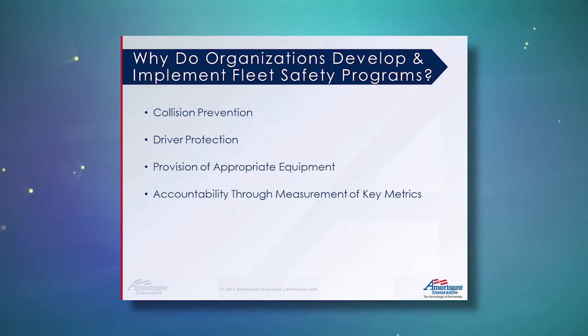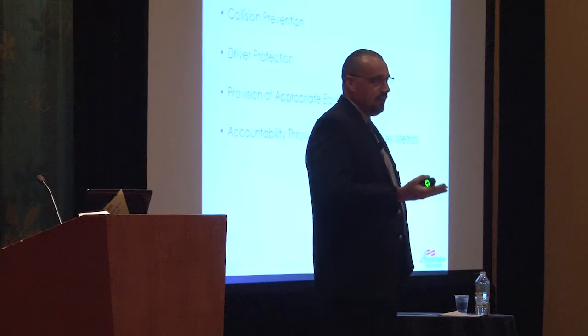So what we're going to talk about when it comes to a fleet safety program is why do we want to have one? Well, that first bullet point is a no-brainer. We want to make sure that we aren't having accidents. We want to prevent collisions from occurring. We can't afford to replace trucks left and right.